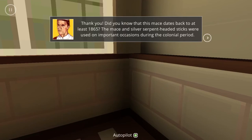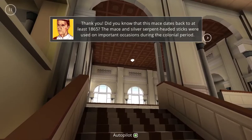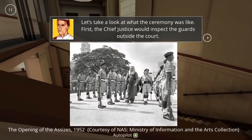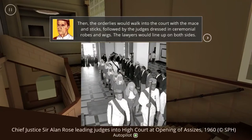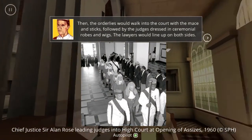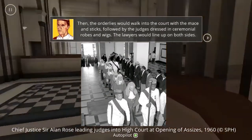The mace and silver serpent-headed sticks were used on important occasions during the colonial period. Let's take a look at what the ceremony was like. First, the Chief Justice would inspect the guards outside the court. Then, the orderlies would walk into the court with the mace and sticks, followed by the judges dressed in ceremonial robes and wigs. The lawyers would line up on both sides.